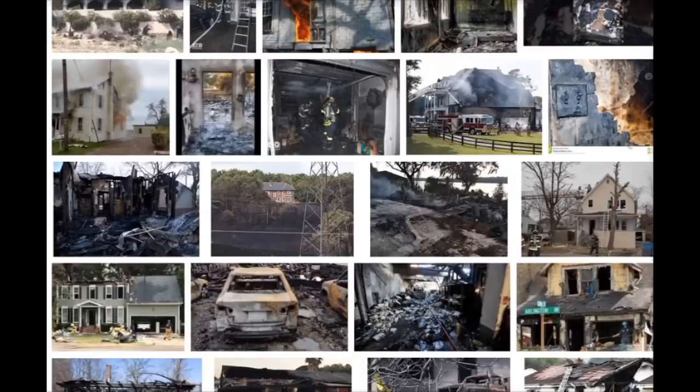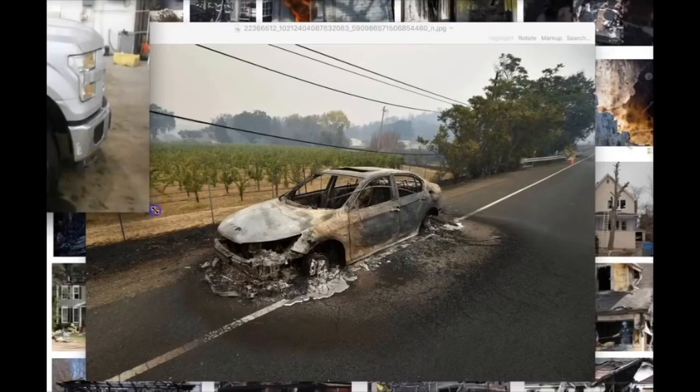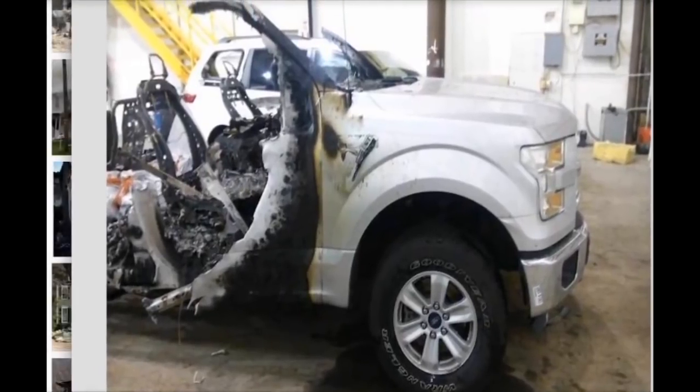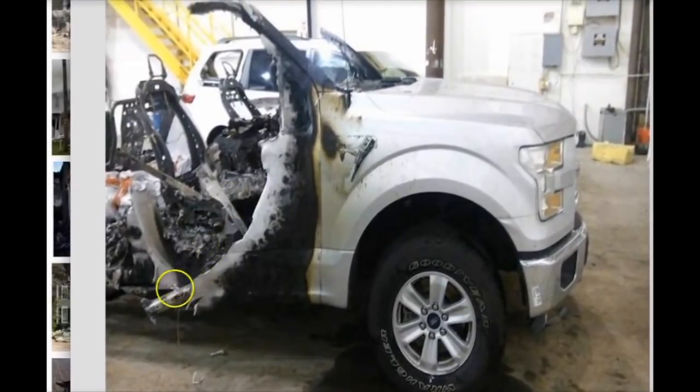Let's take a look at something else. This right here is a Ford truck, and I find it very odd. Look at this. This is like a cut that went completely through here, but yet this is untouched. This tire should at least be melted, something. But everything in here is completely destroyed, including the metal. But this tire's okay? Something just doesn't add up.